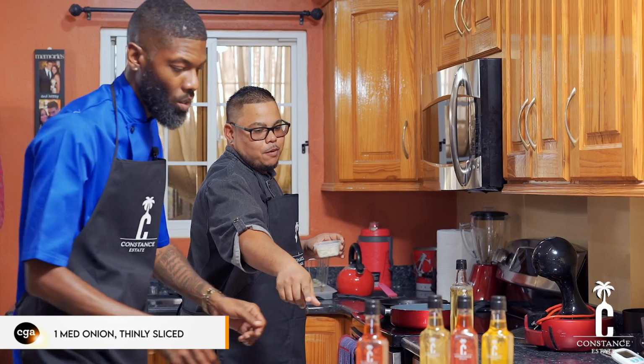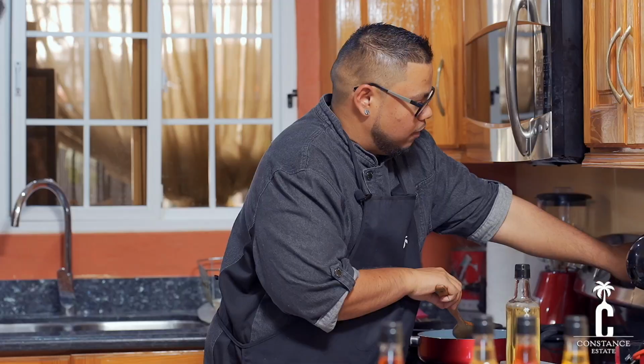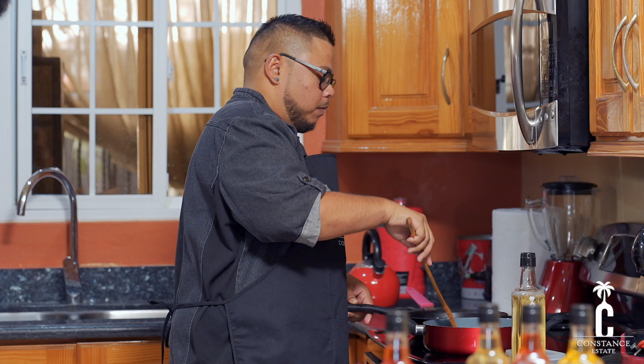Can you pass me the onions, please? All right, onions. And this wooden spoon, to make sure we scrape off the pot. We saute on a low heat a medium onion for about 3 minutes. Make sure it gets translucent and probably just a little char.